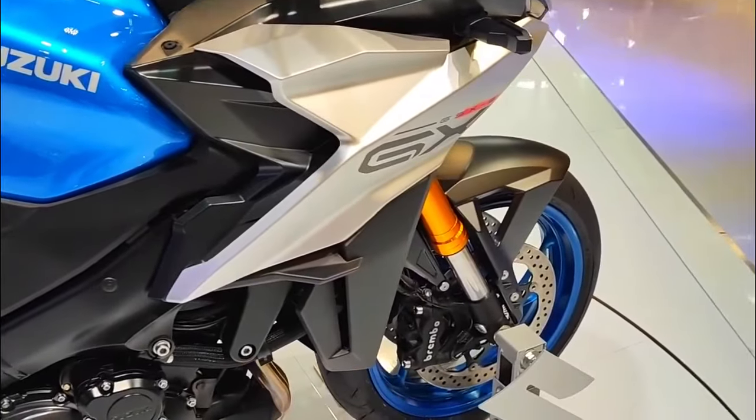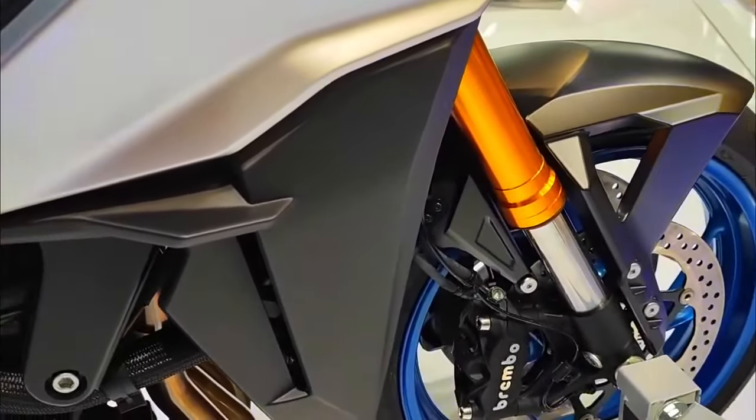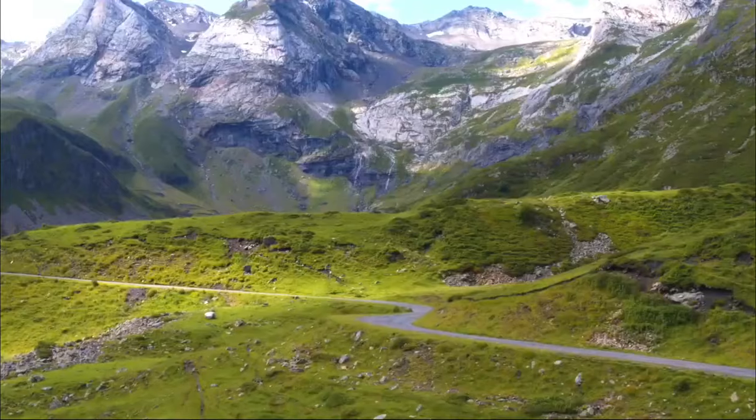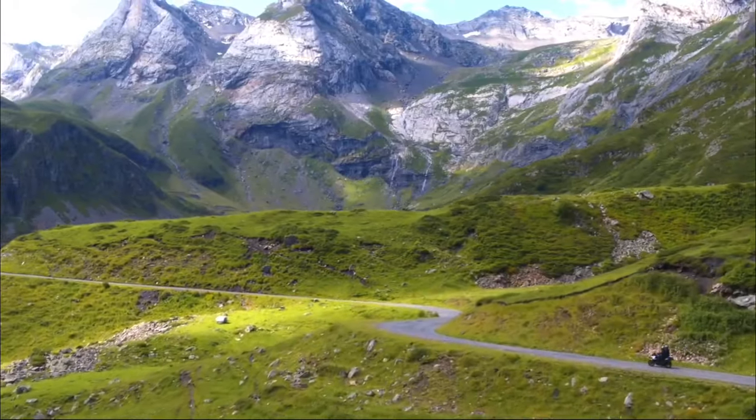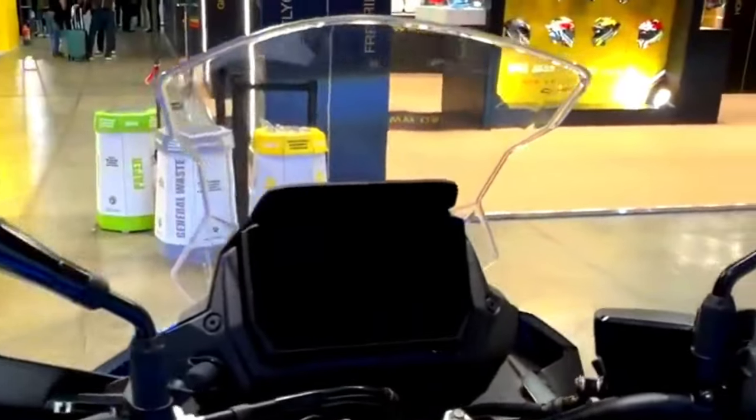Brakes: the GSX-S1000GX comes with Brembo brakes that provide excellent stopping power. The front brakes are dual 310mm discs with 4-piston calipers, and the rear brake is a single 240mm disc with a 2-piston caliper.